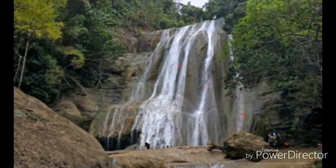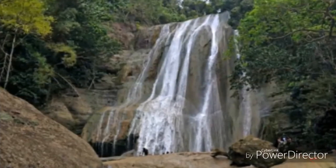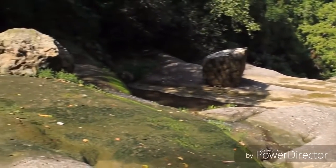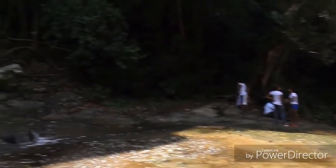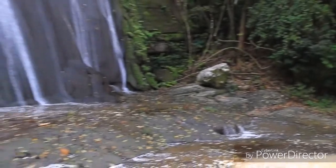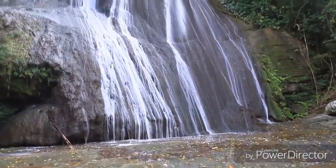Number 1. Tacky Falls. Sitting close to Jamaica's north coast in the parish of St. Mary, Tacky Falls is a stunning 200-foot high waterfall in the middle of the jungle. It is the most non-commercialized waterfall on the island, and it's very likely that if you make it there, you'll be alone for the day.